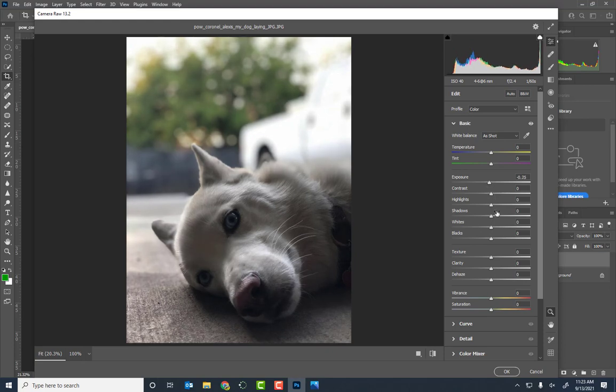And then what I do is I start with clarity. I put that on 10. I learned that from a pro guy. And then I go to blacks, whites with the alt button. Then I go shadows and highlights. And that's what I do. I'm going to show you what I mean.